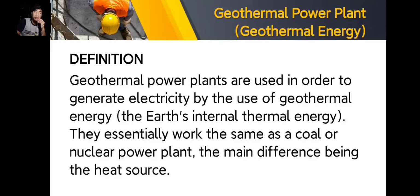So basically, yung geothermal power plants is gumagamit ng heat from the inside of Earth. So yung geothermal power plant is nagwo-work siya the same as coal and nuclear power plant, which is gumagamit ng heat, and then yung heat is kino-convert yung water into steam, and then yung steam yung magpapaikot ng mga turbine para makapag-generate ng electricity. And then yung pagkakaiba lang nila is yung geothermal power plant ay gumagamit ng heat from the inside of the earth.